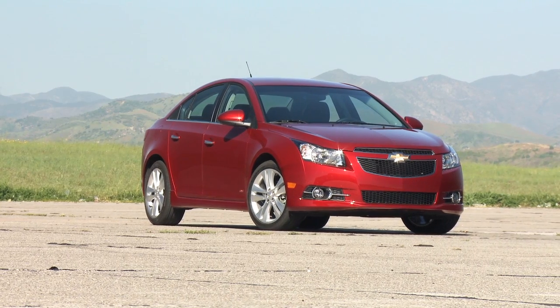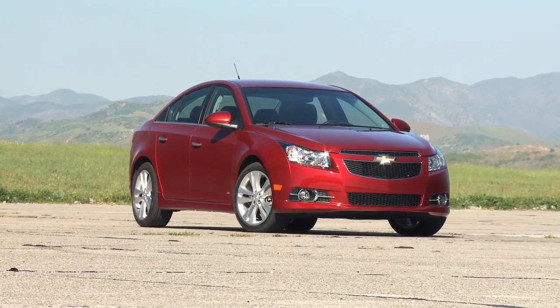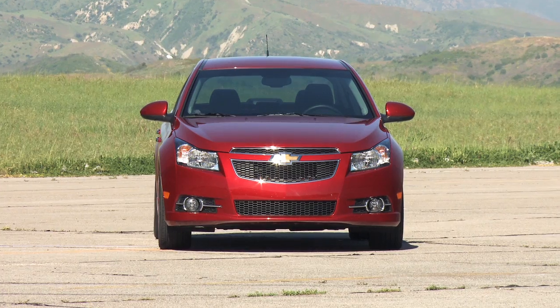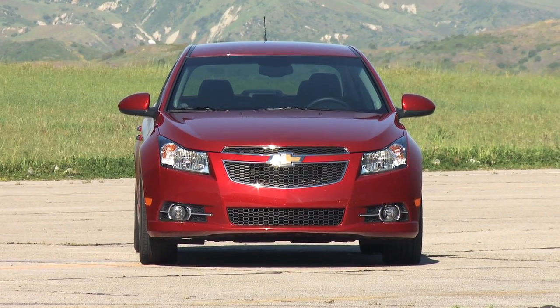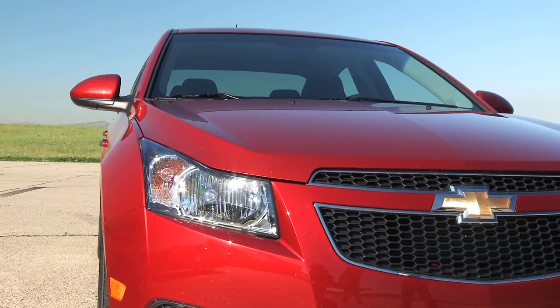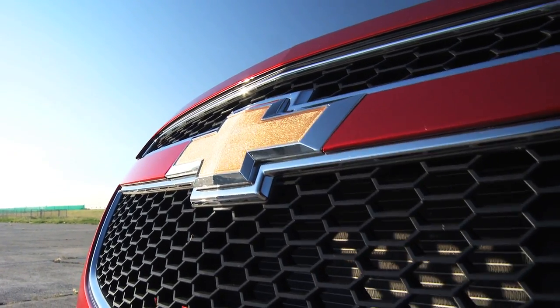Now, the styling on the Cruze is definitely a lot more mature. It looks like it's made for a little bit older buyer. They're trying to jump into either a Japanese or a German segment, and the thing that really bothers me about the front of this thing is the giant bow tie on the front. It looks like something I'd win at a rodeo to wear on my belt. It's way too big. I think it's about as big as the one on the Chevy Silverado, to be honest.